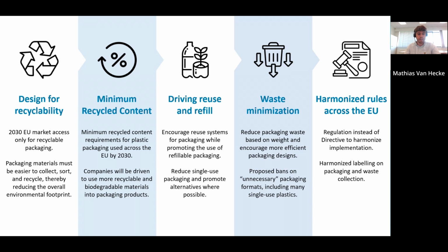A second change, and perhaps the most disrupting one, is a minimal percentage of recycled content in plastic packaging across the EU by 2030. The same situation as for the UK at the moment can be expected, that when the needed percentage is not reached, certain fines and extra administrations will be issued. By setting this minimum recycled content percentage, companies will be driven to use more recyclable and biodegradable materials into their packaging products.